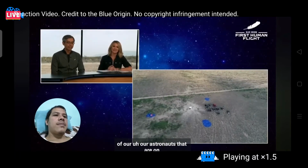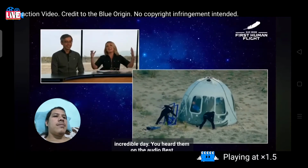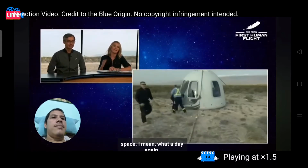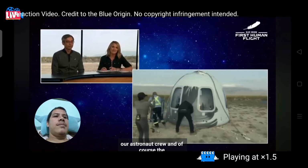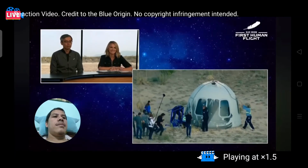On board there again are Jeff Bezos, Mark Bezos, Wally Funk, and Oliver Damon. What an incredible day. You heard them on the audio. Best day ever. I feel like this is our best day ever, and we didn't even get to go up to space. I mean, what a day. Again, congratulations to the entire Blue team, our astronaut crew, and of course the friends and family of these incredible astronauts. They're just about to exit the capsule here. Let's wait for that moment. There you see. Hey, the main parachute line, front hatch.